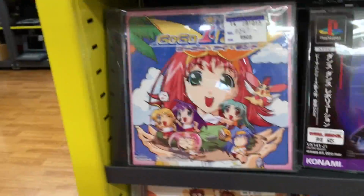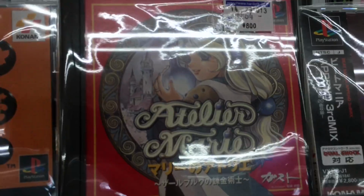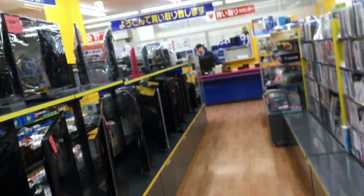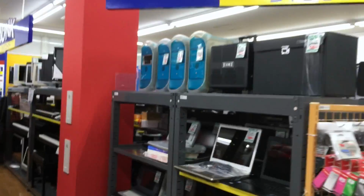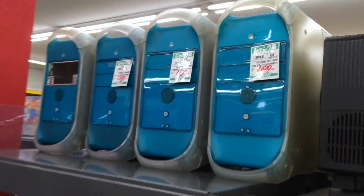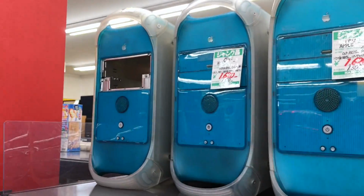Let's see then, if you want anime, plenty of anime titles for your perusal. I hope it's not too dark. I apologize about that. I got a $2,000 TV. It's 4K if you want it. Okay, we've already been down there. Here's some DVDs. Apparently Japanese people still buy DVDs. Let's head to the junk. Oh, I did want to point out they had a whole set of Apple G3s. Wow.